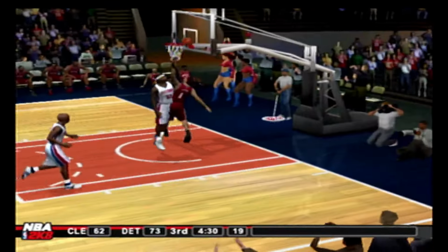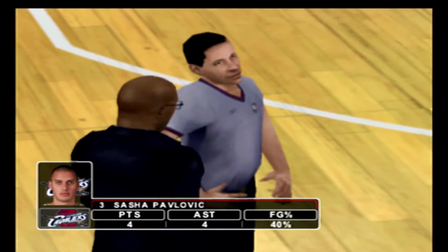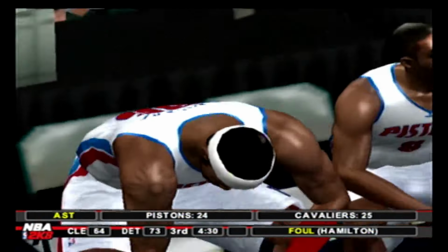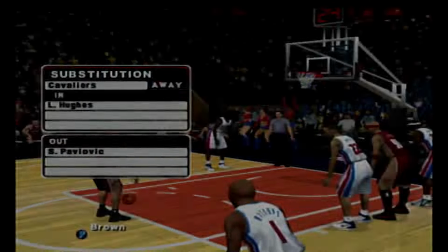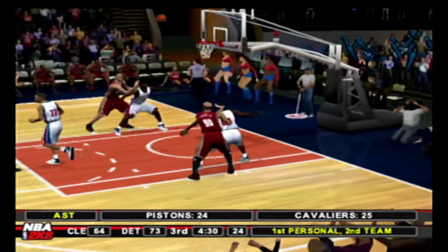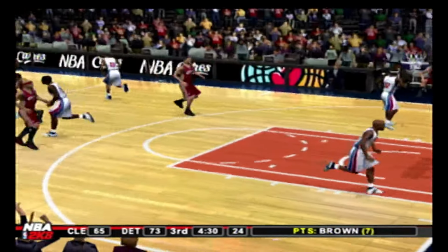Feeds it to Brown. Takes it in. Gets the bucket and the foul. If you're gonna foul, at least make sure they don't get the bucket. Rough sequence for the D. Pavlovich will come off the floor. He completes the three-point play.